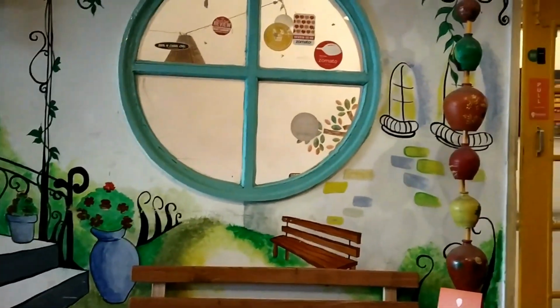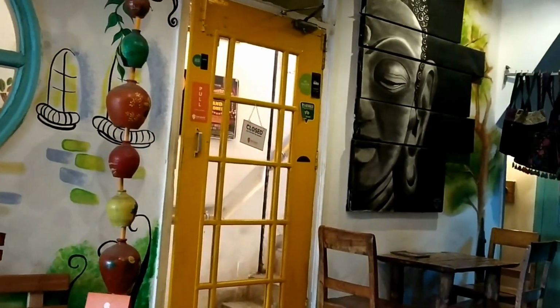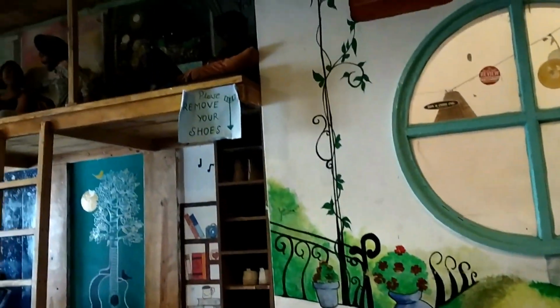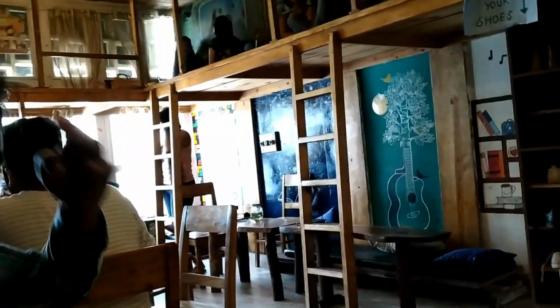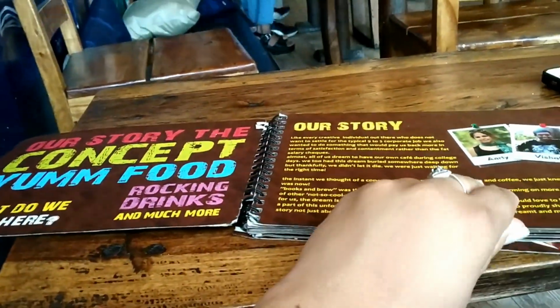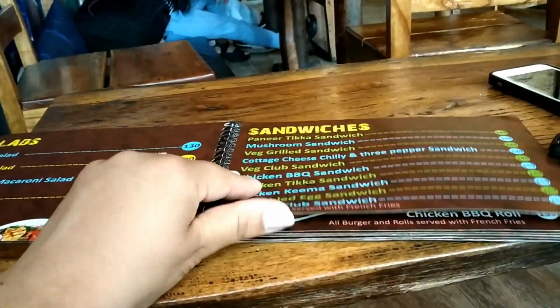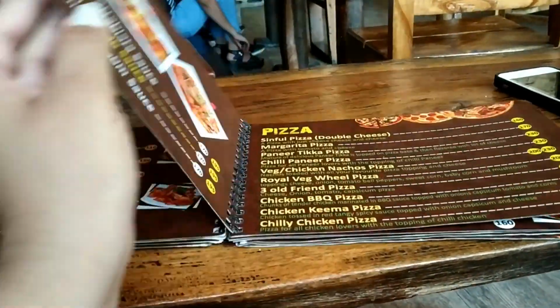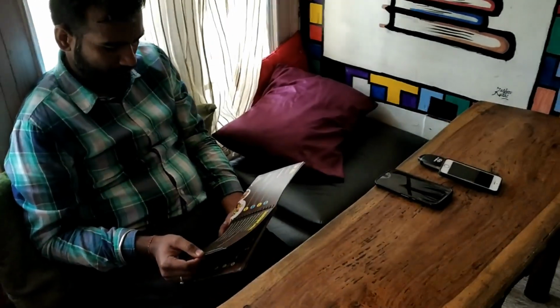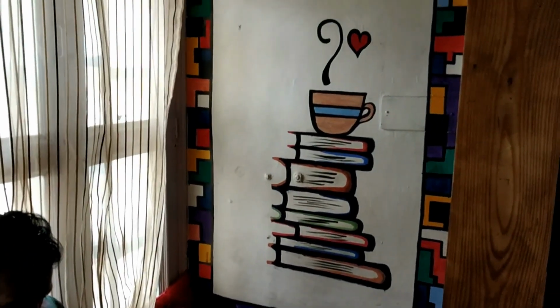One more very interesting thing which I found here is they give you a lot of options to play indoor games, like they have chess, they have ludo, they have snakes and ladders, they have blocks and some other games as well. You can of course pick any of your choice and play around. Now if I talk about food, they also serve good quality and variety of food here, starting from pizzas, burgers, soups, vegetarian, non-vegetarian, shakes, sodas, and there are so many other varieties of food here as well.